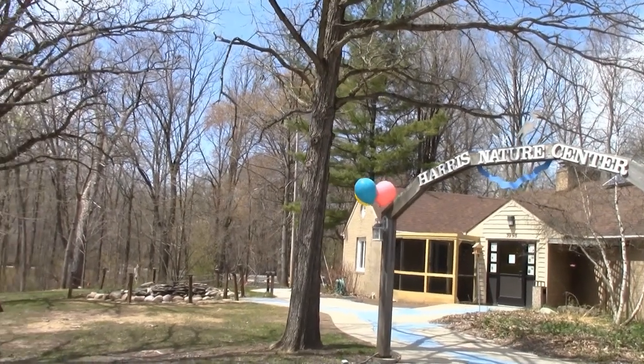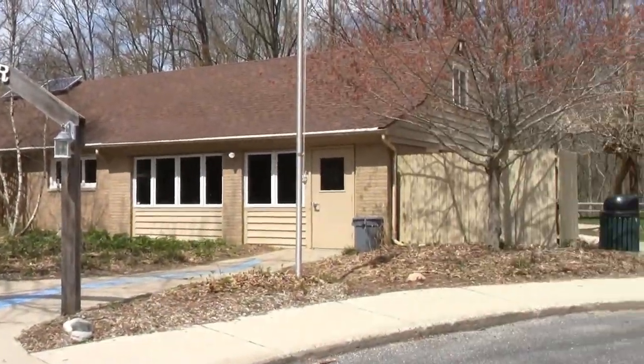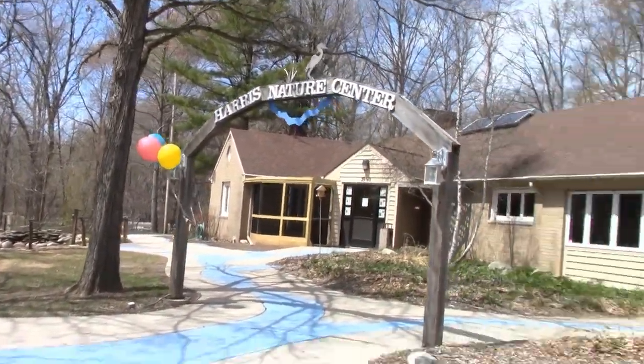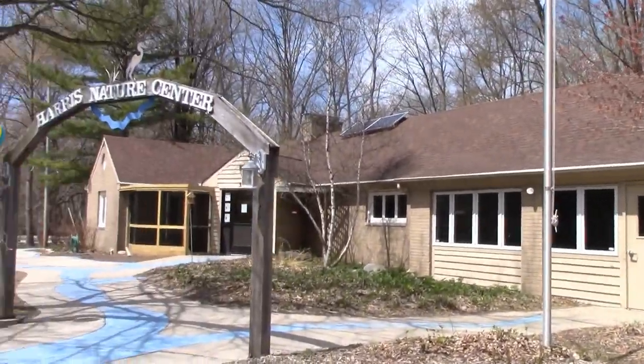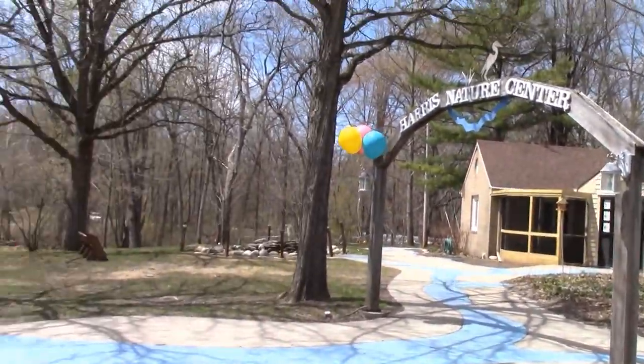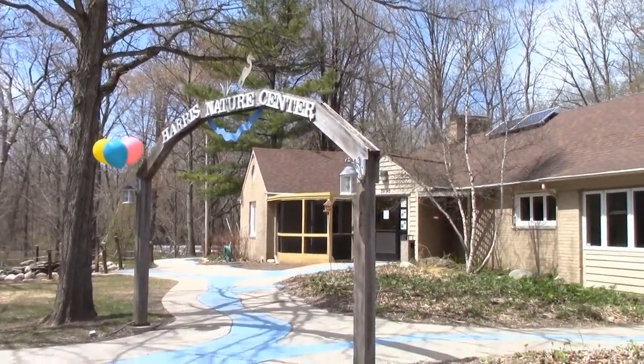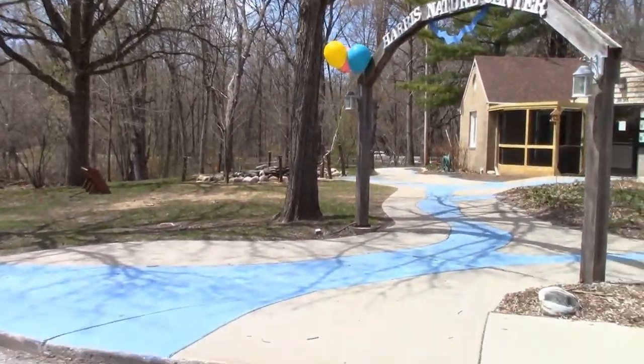Like I said, this is called the Harris Nature Center. It looks like they got a little center there. I'm not going to go in there. It looks like they're having a birthday party and all that. I'm sure they got all kinds of things in there for learning. You see the balloons there. I think I saw a guy putting balloons out, so I think they're having a birthday party in there.